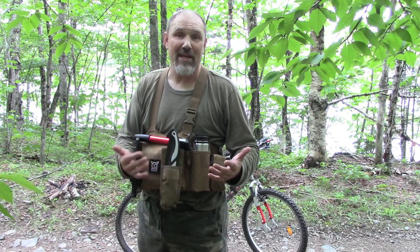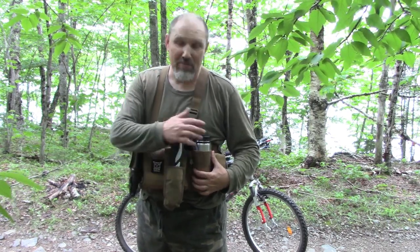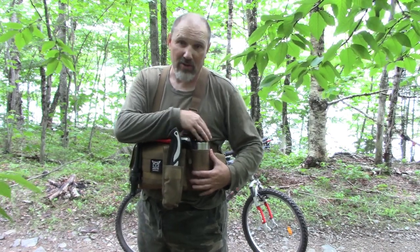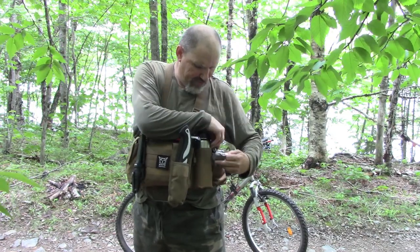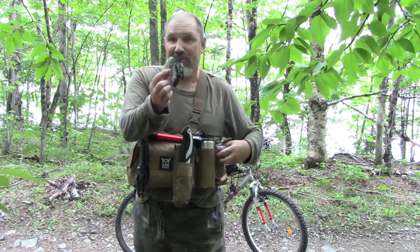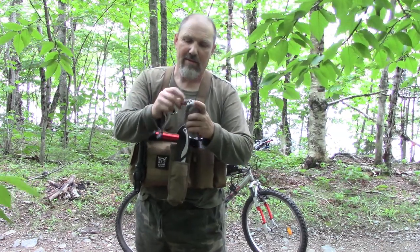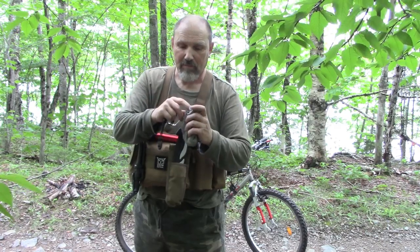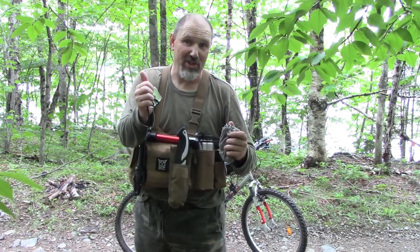I can make teas, I can cook soups. Lots of different options with the stainless steel single-walled water bottle. In here, I've got a signal mirror and a whistle, in this portion here.